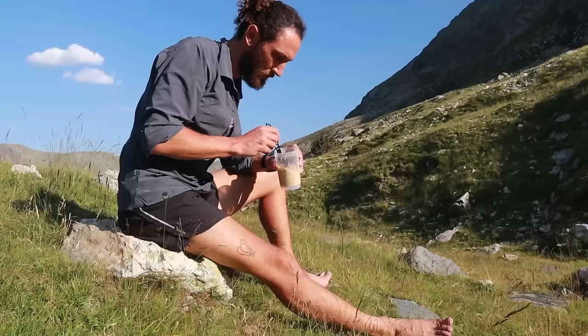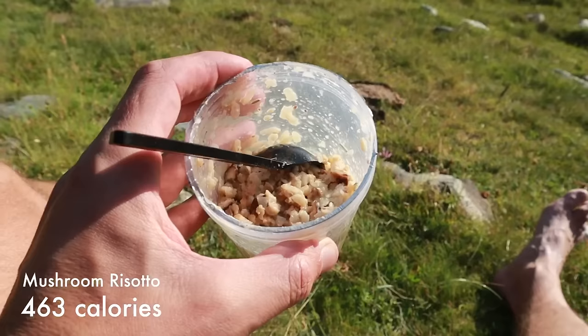So I just had a little taste test. It is amazing. I can't wait to hook into it. Yes, it's cold, but I mean, I've been hiking all day in pretty hot weather. I'm not really that keen for a hot meal.